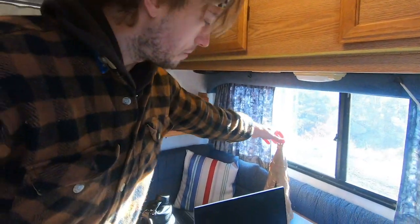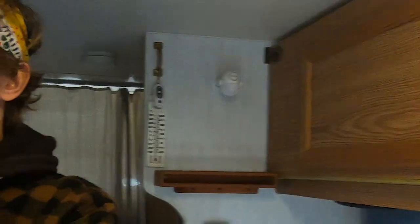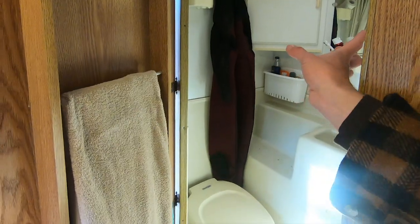Let's see, got a little teepee because it's cool looking. So we've got a mirror so I can stare at myself. And then this is the bathroom. So we've got a toilet and a shower.